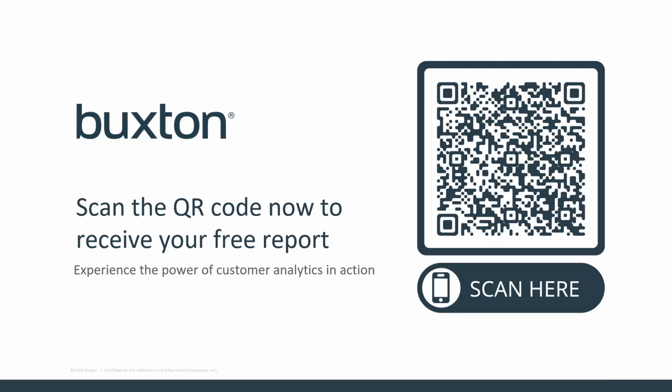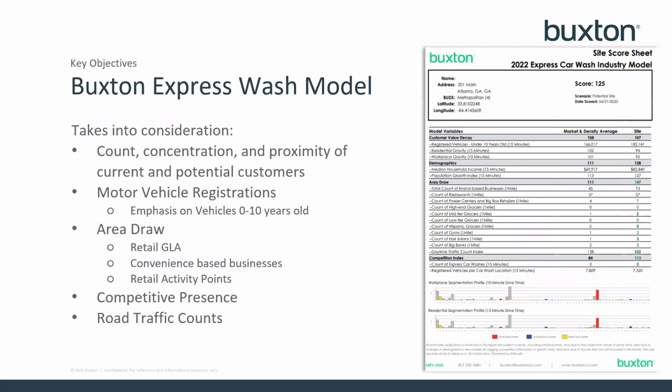Another question: is there a scale on the site scores? How do we know what is good? Yes, good versus bad. Yes, there is. So every score, and let me see if I can back up to the site score sheet just to show. So here is a site score sheet. The score is in the upper right-hand corner. You can see for this example, it scores 125.